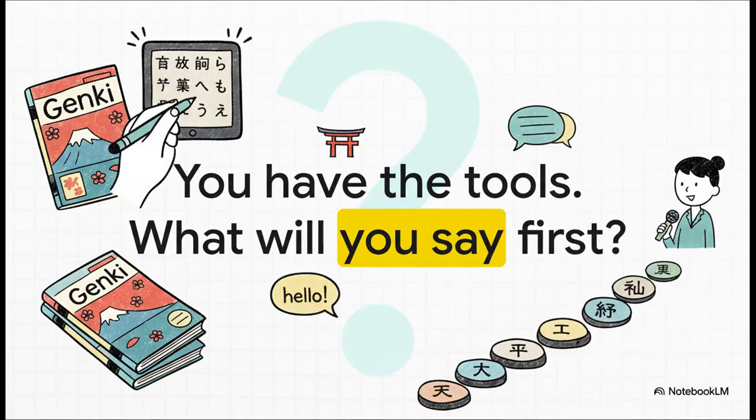In the end, this whole journey from page 1 is about assembling a toolkit, one that allows you to take the thoughts inside your head and share them in a completely new language. So the only real question is, once you have all these tools, what's the first thing you're going to say?